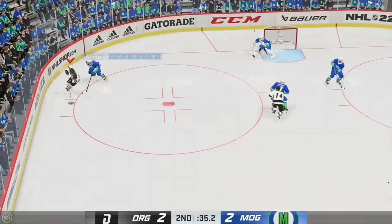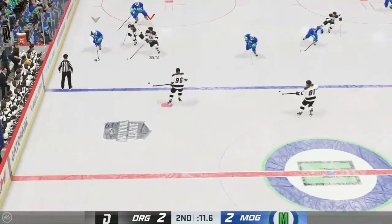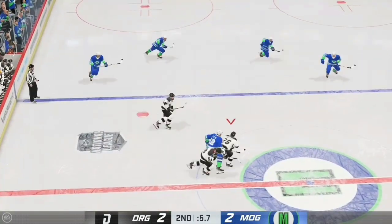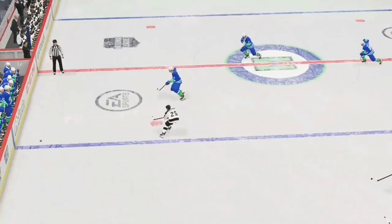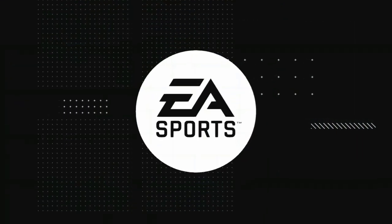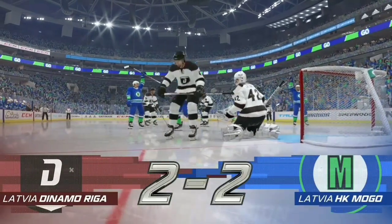On the attack along the boards. Here's the shot, and he comes up with it. Lipsbergs plays it now. From the blue line, they take control of it. And there's the horn, bringing an end to period number two. Still 20 minutes more of action in the third. Stick around.